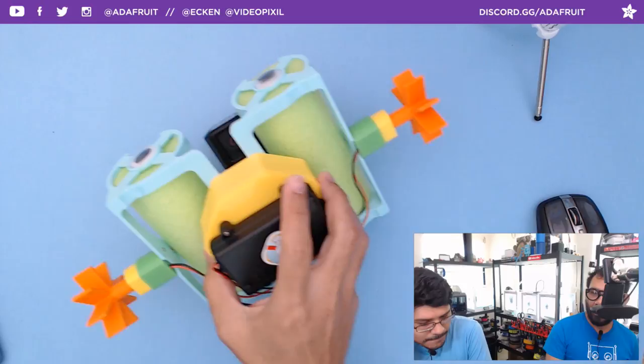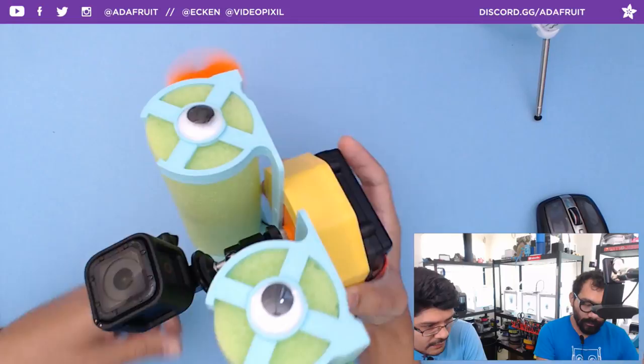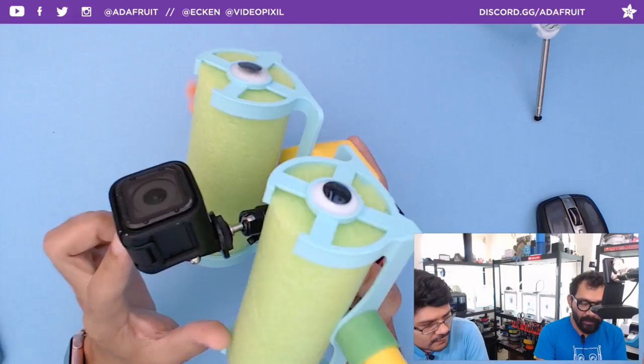Cool. Like that. So the case is in the center of the pool noodles. It's just in the right spot for balancing it. Yeah. So we did run into that where we had it a little bit offset because we were trying to counterbalance it. The camera actually does a really good job counterbalancing it. But it still balances without it, right?